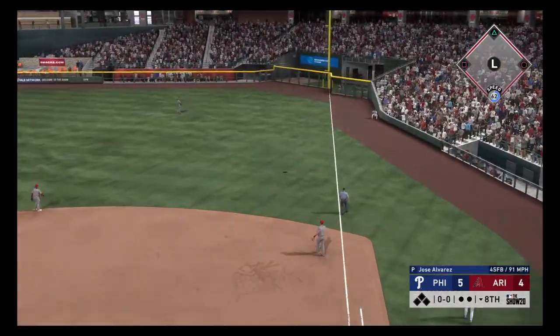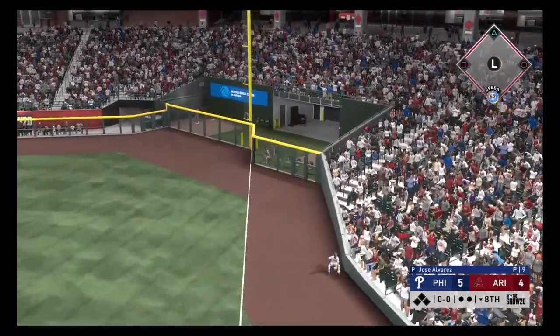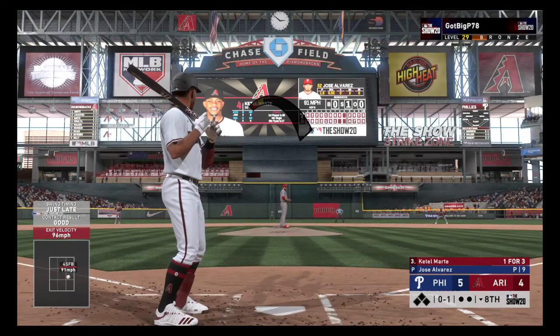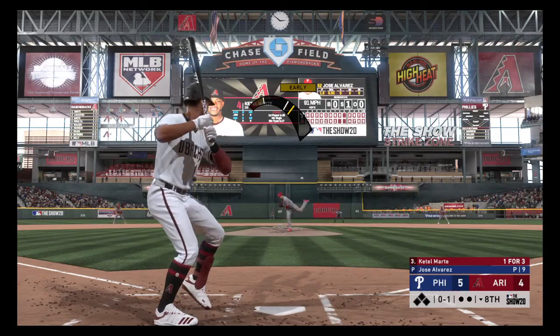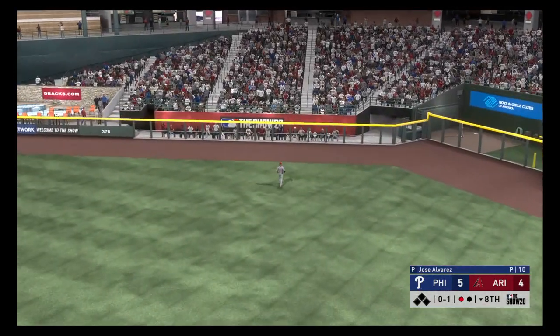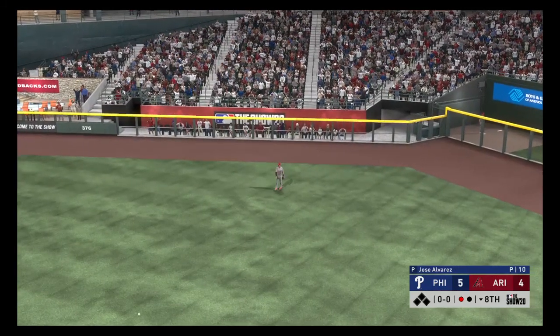There's a swing and a high, deep drive headed for the right field corner. And a big sigh of relief on the mound as that nearly tied it, but this ball is foul. Slapped hard the opposite way. Harper is there, and he'll bring this one in.